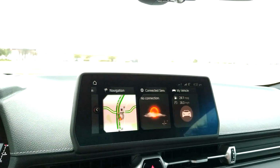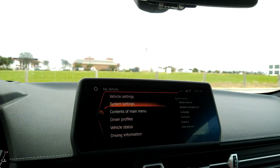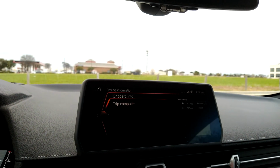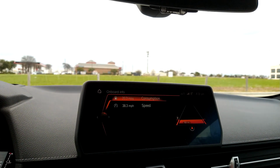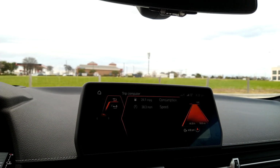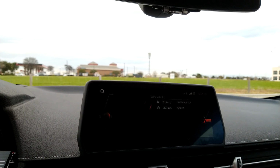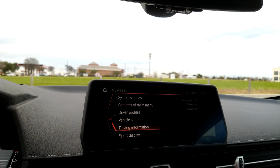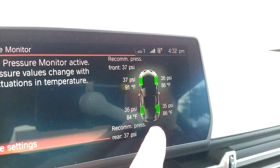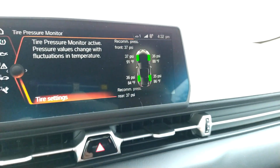We go here. We go bam, bam, bam, bam, bam, my vehicle, and we can even go to vehicle status or driving information. So we can see our onboard info, we can see trip computer, and then the cool part is, where is it? Sorry, back up. Vehicle status. We can see our tire temperatures and the pressures. Wow. So they're nice and warmed up here.